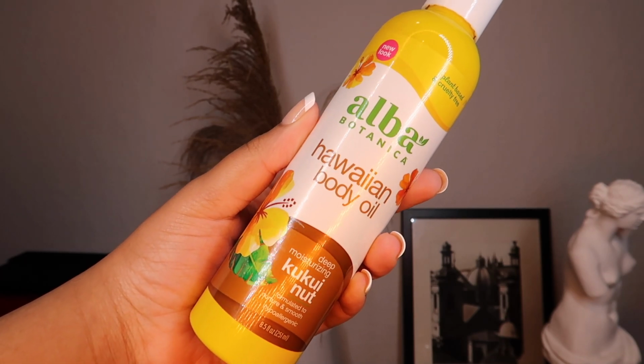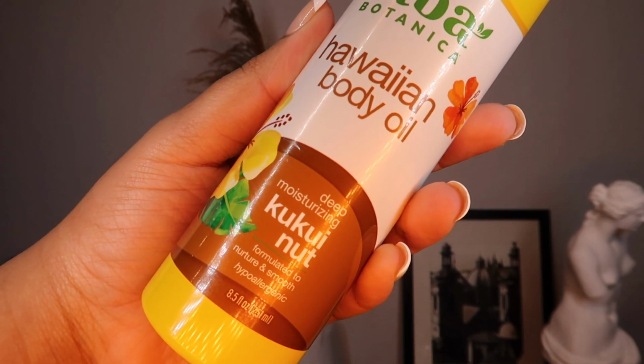That's just me. The next body oil that I'm going to share with you is from the brand Alba Botanica, and this is the Hawaiian body oil. And I like this because this is plant-based and cruelty-free. So all of my people who are just very organic, honey, this is perfect for you. And I like this because this is more chocolatey. Like, yeah, we have the almond, we have the cherry, we have the lavender, we have the coconut. This is delicious. I really do enjoy putting this on when I know my fragrance is going to be like nutmeg or like caramelized base.